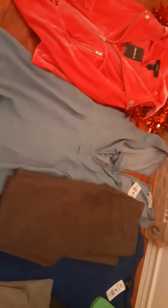So I wanted to point out that you can definitely do budget-friendly shopping. All of this stuff right here cost me, I want to say, like $47 for everything. I don't think it was even quite that much. I'm not sure. But yeah, totally not bad at all. So I got some really cute stuff. It's all very versatile for the most part.